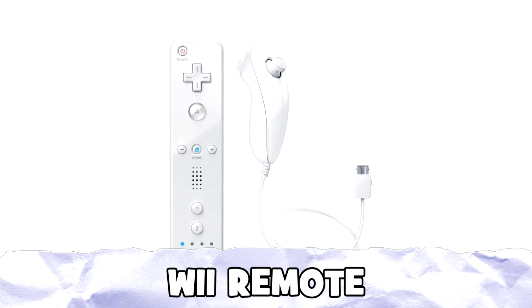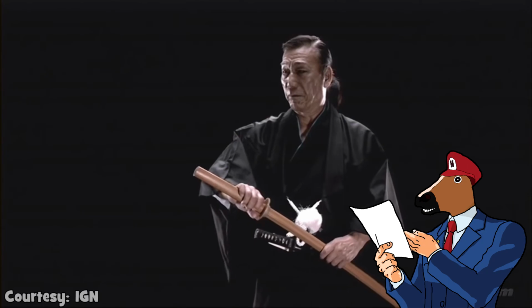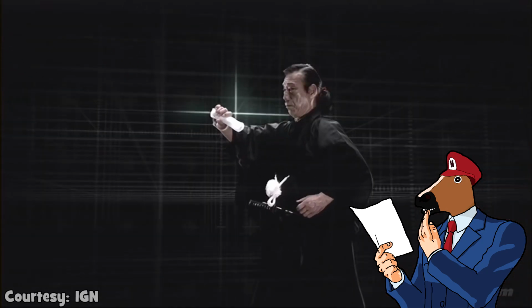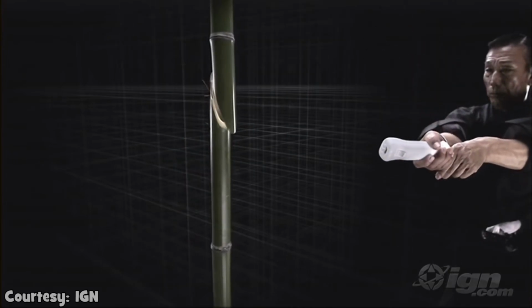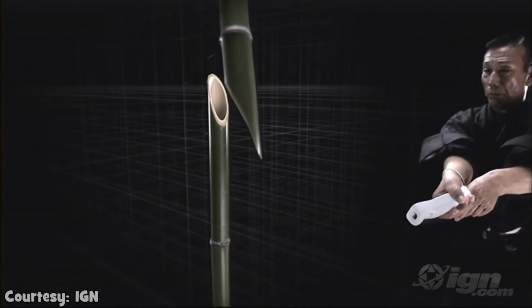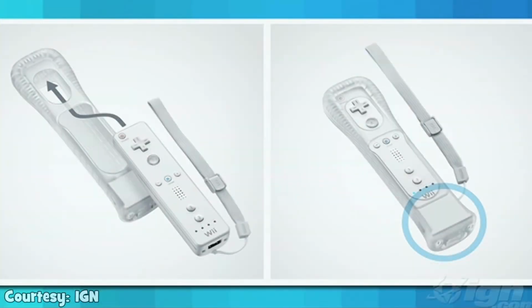Let's start the list with the Nintendo Wii's Wii Remote, better known as the Wiimote. Wiimote features motion sensing where you can move or waggle it in different directions or do different types of actions to do commands in game. There are also several buttons to use, as well as an inbuilt speaker/microphone, and the Wii Motion Plus accessory, later integrated into the newer Wiimote models, also helps with more complex motions.